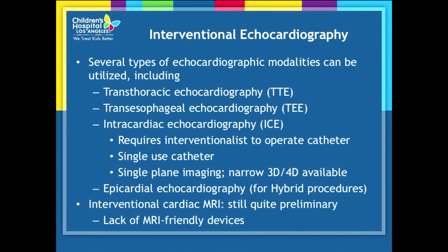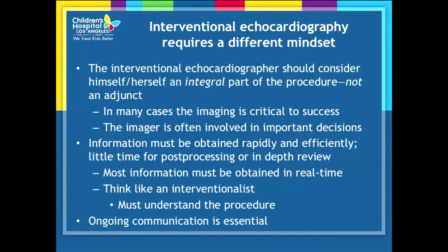There are several types of echocardiographic modalities: transthoracic, transesophageal, and intracardiac echo. MRI, intracardiac MRI, I know is on the horizon, but I think still has ways to go, partly because technology isn't quite there, and partly because there aren't that many MRI-friendly devices out there right now. The interventional echocardiographer has to have a different mindset. I learned a lot by working with Frank King, and it really helped me a lot, just thinking more like an interventionalist and really being able to think through the procedure, be prepared for what happens.